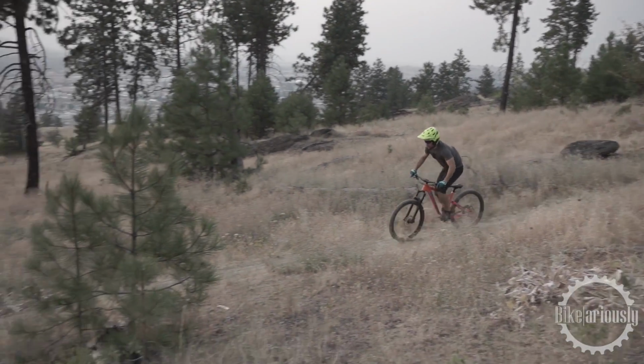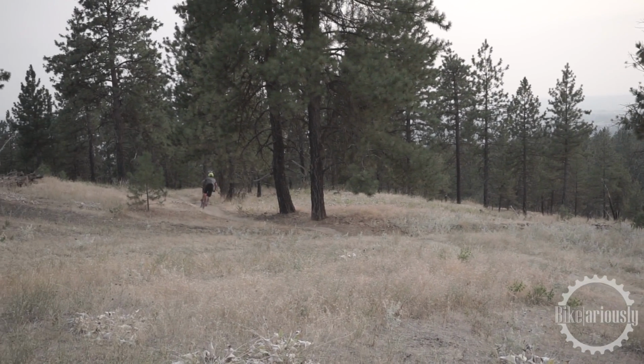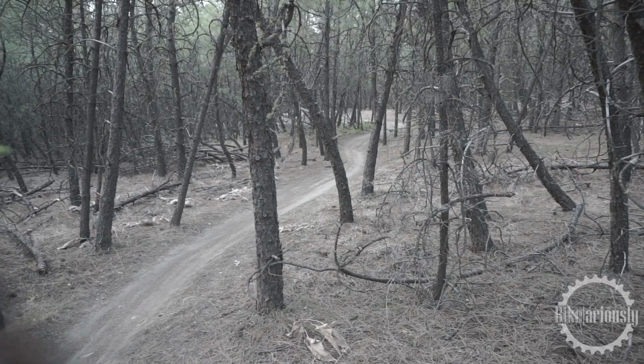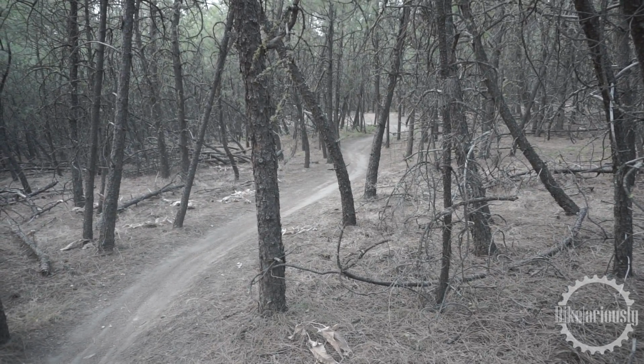So spec-wise, highlights, you know, the 170 mil Yari, E13 chain guide, 200 mil rotors, the WTB i35 rims. It's just a spec that spells out, let's just go bomb in a bike park.